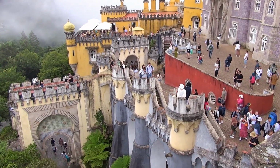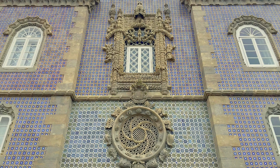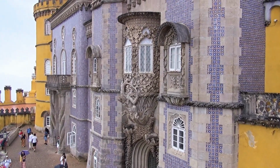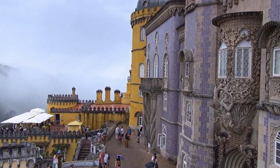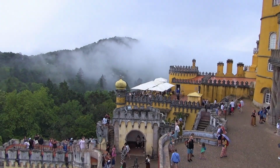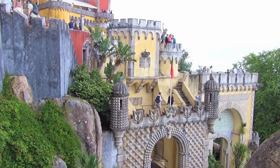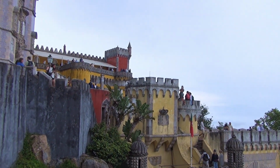Don Fernando was known as the Artist King, which may account for the palace's eclectic mixture of styles. The Sintra hills can frequently get covered in a veil of mist, which is a characteristic of the area. This regular dampness must to an extent account for the less than pristine appearance of the palace walls.